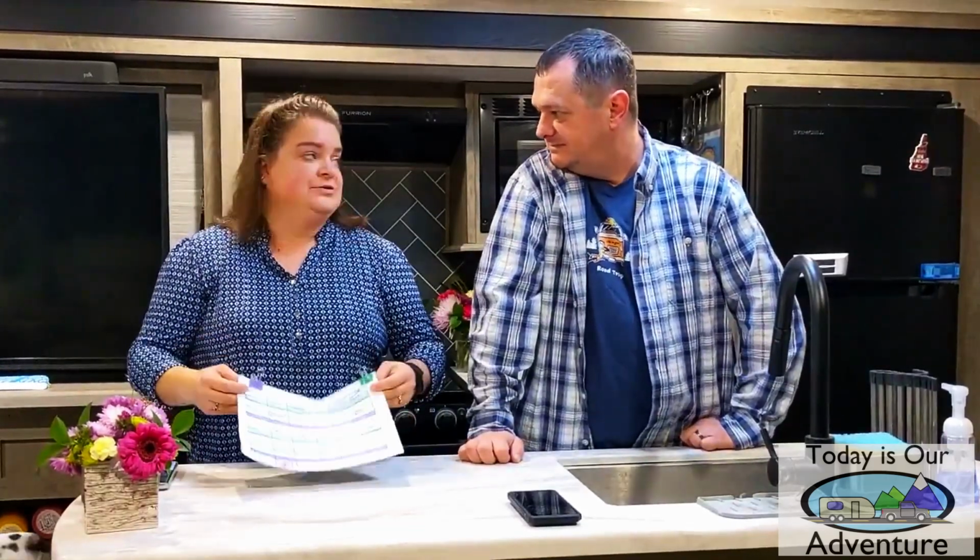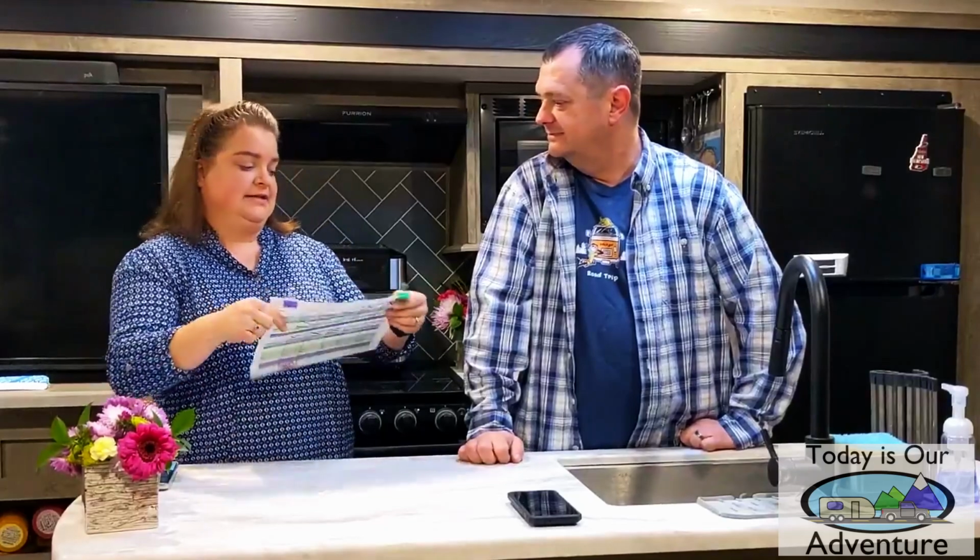I start off with an Excel worksheet, and then I print it and put it directly up on the refrigerator with magnets. So if Mike's helping me prepare the meals for the next day, or what I need to get out for the next day, once we get to where we're going, he can help with that because he knows exactly what I've got planned.